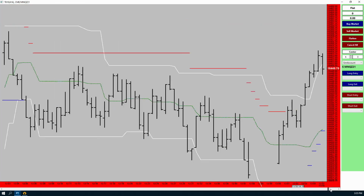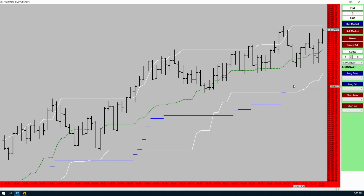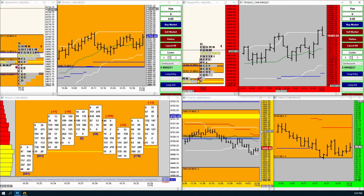And right now, you can see we are inching ever so close to 16,500. We're only about 18 ticks, or not ticks, but points away as it continues in this last 20 minutes or so. As far as entries, let's just go over a few for time's sake.